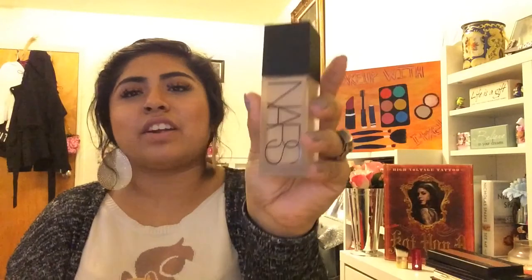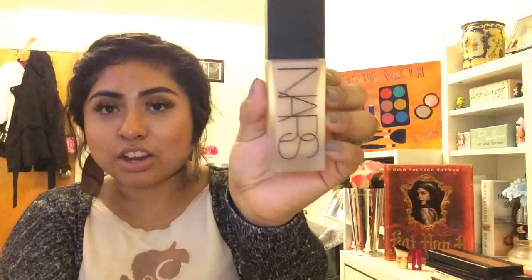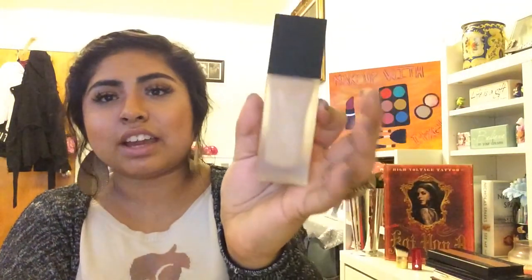Oh my god, I love the packaging. It's very sleek. So it comes like this. It's very high-end. It feels high-end. I don't know, I just really like it. It comes with this pump. So this is my color. It might look really light on camera, but it's my color. Like, I could see it's pretty dark.